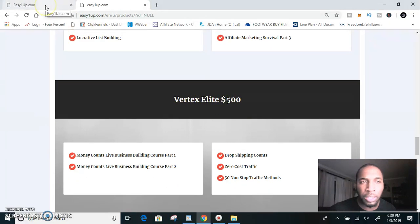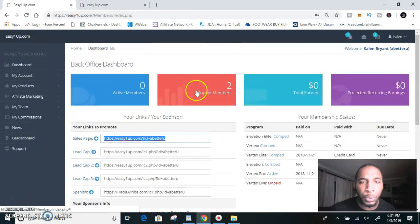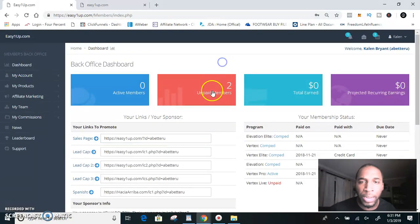Okay. So I just want to show you the back office of Easy1Up. I'm still fairly new, so I have not been promoting it too heavily, as far as paid traffic. Right now I'm trying to do organic traffic, which takes longer to get a grasp on or take off in a business when you use organic traffic, SEO. But even with that, I already have 2 unpaid members, right? So they're unpaid for me right now, but if I continue email marketing them, I can tell them the benefits of the program, and they might sign up later and I'll get that commission, right?